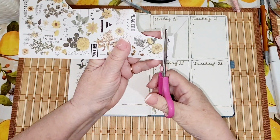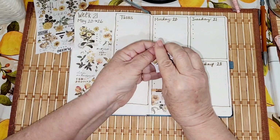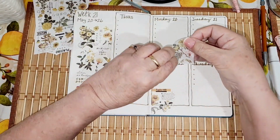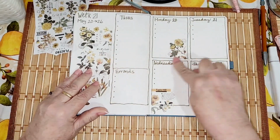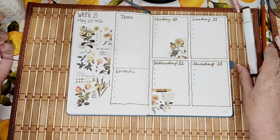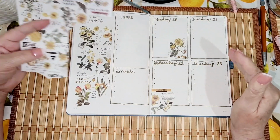I can use this. Right here. And somebody mentioned, because I started using these squiggly lines, just hand-drawn Cricut lines here, and somebody said that they preferred the straight line, especially when using straight stickers.